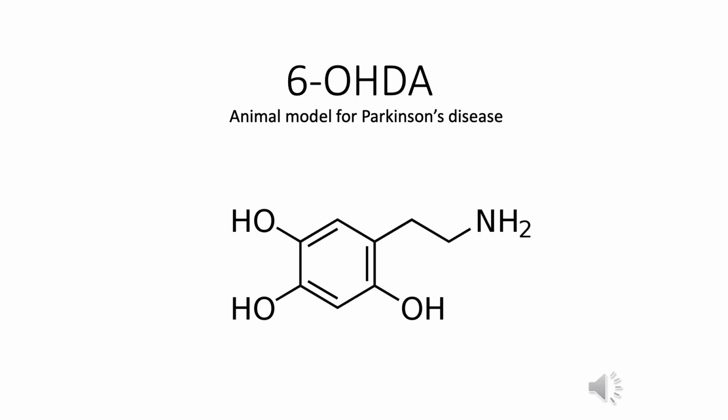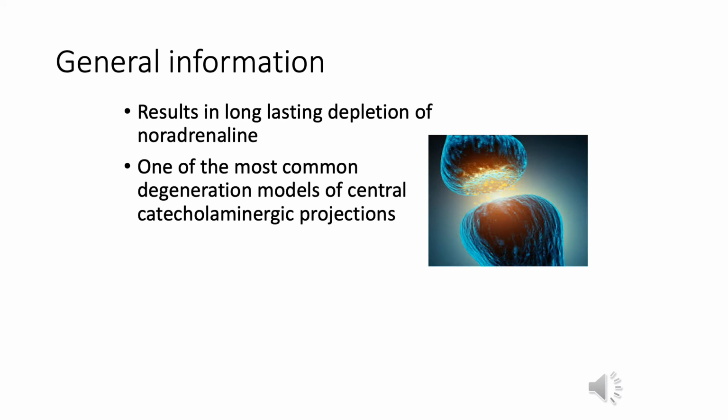So I'm going to be looking at the 6-OHDA animal model for Parkinson's disease. 6-OHDA stands for 6-hydroxydopamine, which is a hydroxylated analog of the natural neurotransmitter dopamine. Firstly, I'm going to be looking at some general information on the 6-OHDA animal model for Parkinson's disease. What it does is it results in a long-lasting depletion of noradrenaline and sympathetic nerves to the heart. Today, it is one of the most common degeneration models of the central catecholaminergic projections, including the nigrostriatal system, which is particularly involved with movement.